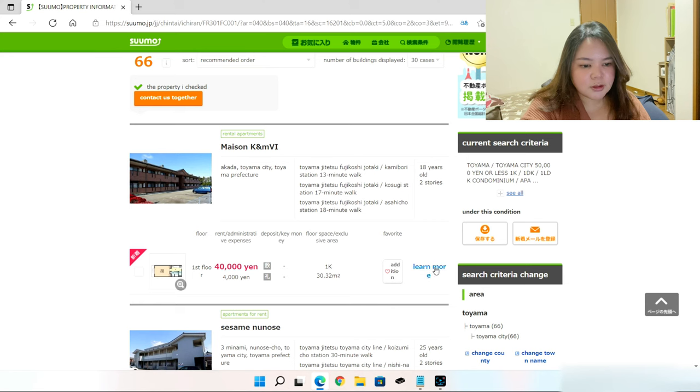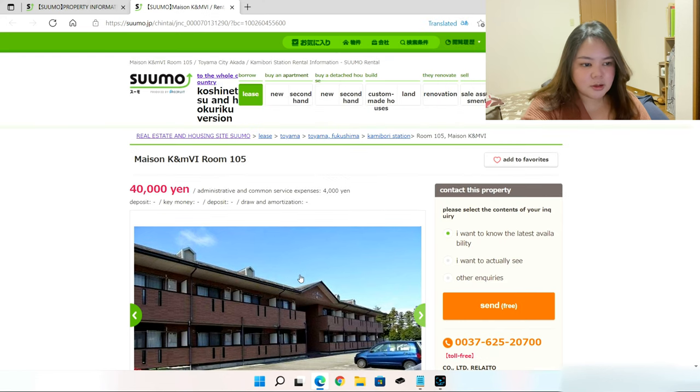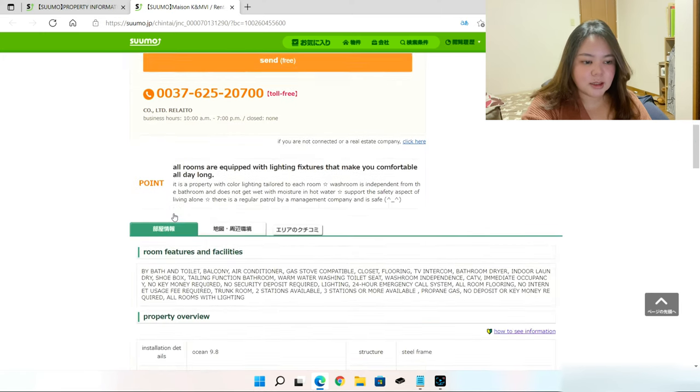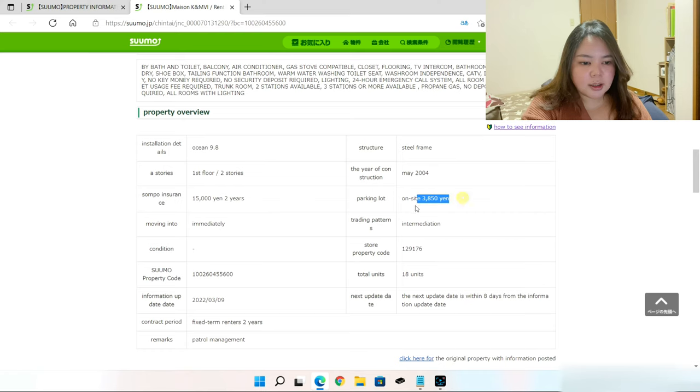If you want to know more details about that, you can just click learn more and it will automatically open to a new tab. Of course we want to translate that. This is the name of the apartment, and the apartment room is 105, which means it is on the first floor. Here it will give you the information about the size. The total area of the apartment is 30.32 square meters. The apartment is 18 years old and it's in the east, just in case that matters for you. The parking lot here is not free. You have to pay 3,850 yen per month for that.